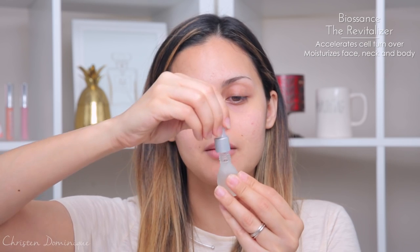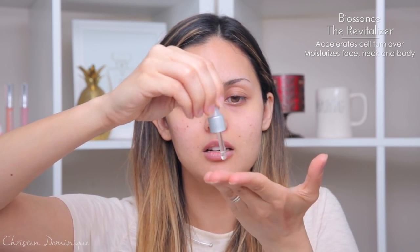This one's from the Ipsy Glam Bags, the Biossance The Revitalizer, and it's a liquid form. It comes in a little droplet, and you just put it on your face and neck, and it says to use it morning and night. So I decided to use it today before I started my makeup. I usually like to do some type of moisturizer before I start my foundation. I'll normally use a hydrating primer, or I'll use just a moisturizer for your face. When your skin is moisturized, your makeup is going to apply a lot smoother, and it's just going to look a lot better.